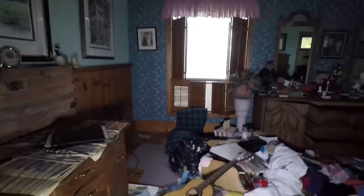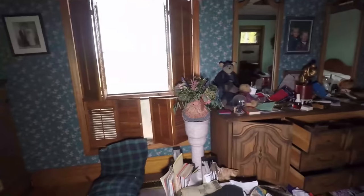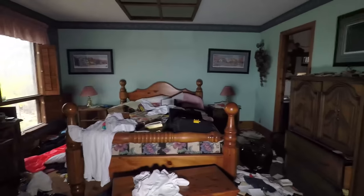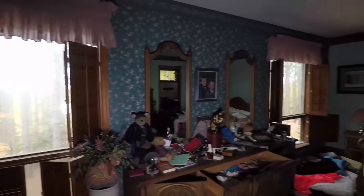So let's move on now into the master bedroom, and this room here is shockingly, shockingly ransacked. There's a couple of guitars on the floor there. So right here, here's your bed. And between this closet and that hutch and whatever else in these drawers, everything has been picked through and tossed all over the floor. It's just a mess. So I'm going to do a pan, and then I'm going to show you what it looked like before. Okay, so here's a pan of what the room looks like right now.